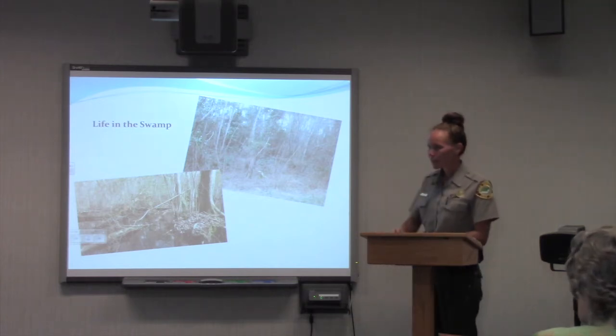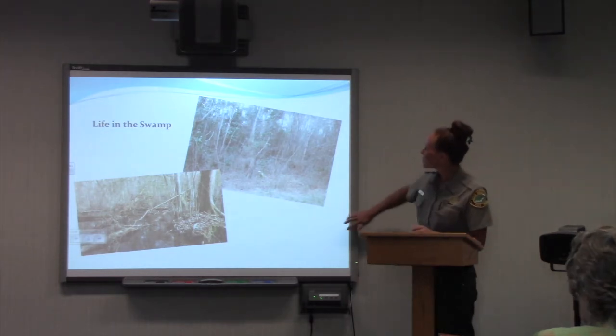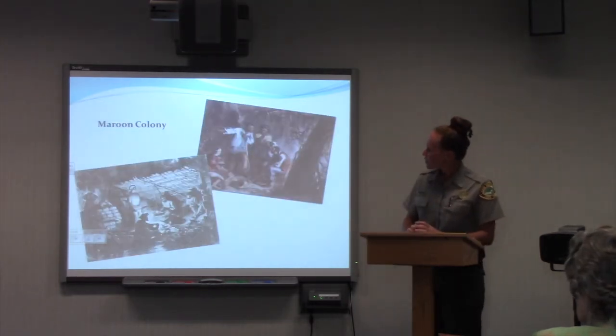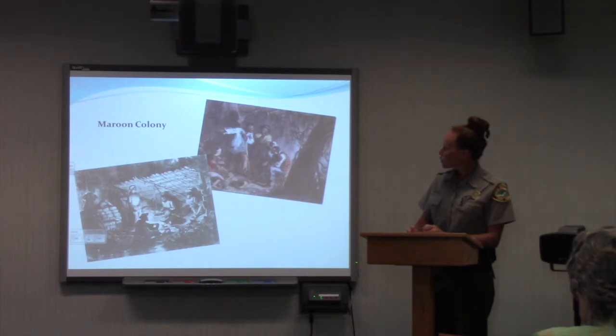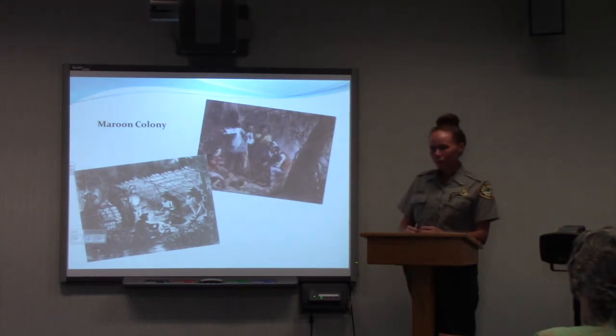What was that word you used to describe that? Sounded like mesic or something? Mesic islands, yes. M-E-S-I-C. And then just a few images of what the maroon colonists might have looked like, maybe a temporary shelter there.